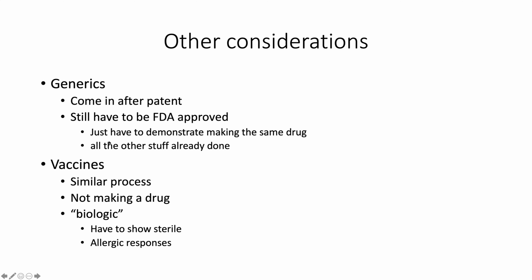Pretty much for generics, they just have to demonstrate that they're making the same drug and that they can make it the same way. So a lot of the other stuff's already done. They just have to demonstrate that the Tylenol they're making, the acetaminophen, is the same acetaminophen.